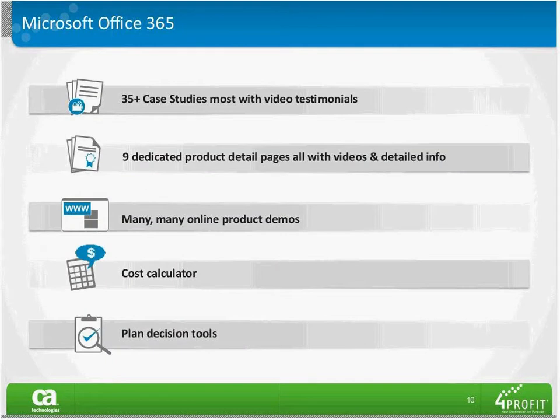Yeah, so if you just take a quick snapshot of Office 365, they've got 35 plus case studies, video testimonials. Developing case studies is really an afterthought for a lot of resellers, but it's going to be really key when you're becoming a managed service provider, because it's going to help not only build your potential prospects' confidence, but more importantly, your sales force's confidence. As the sales force sees you succeeding selling your product, you're going to be more apt to sell that solution.